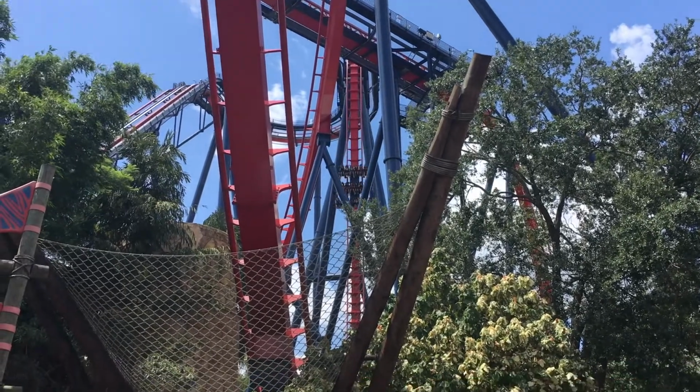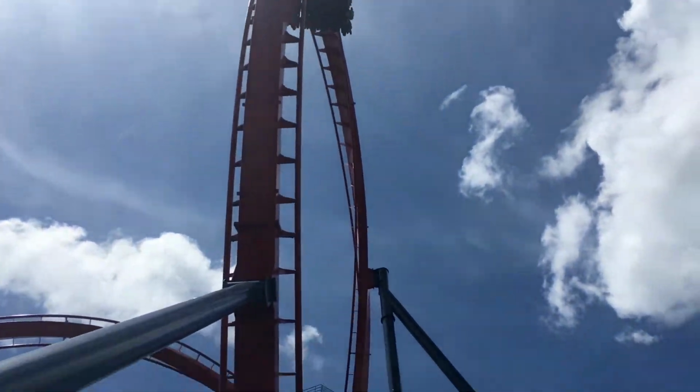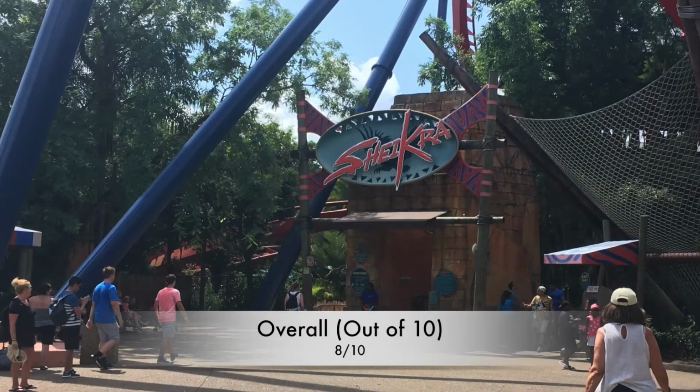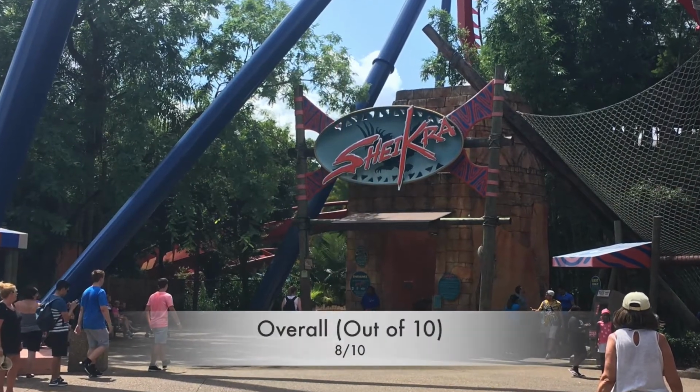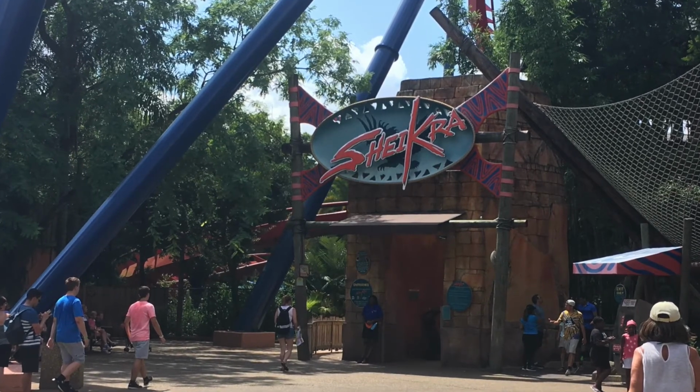And though coaster enthusiasts always just say, oh yeah, it's just a GP magnet, I think it's a little underrated for them, so I'm going to give it an 8 out of 10 overall. This is an excellent roller coaster. No, it's not one of my very favorites, but it delivers a really fun ride.